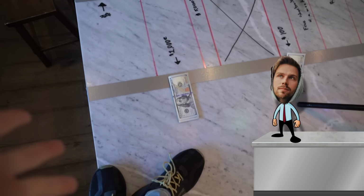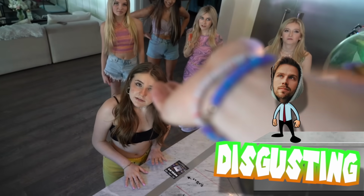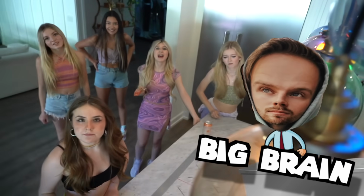Yes, I'm standing on the counter. Hey, people eat here. That's disgusting. The cats are allowed on the counter. Wait, I'm allowed on the counter. They're cats. Oh, you want me to take my shoes off? Ew!